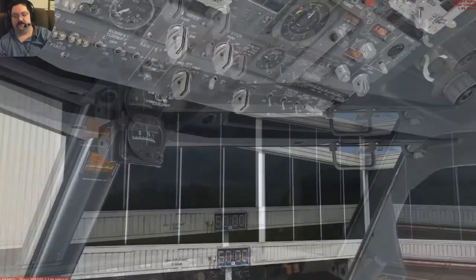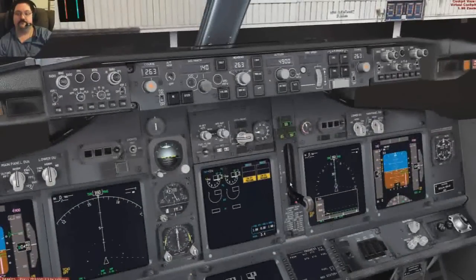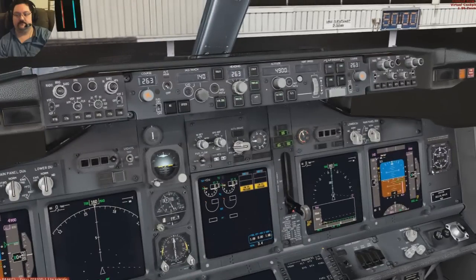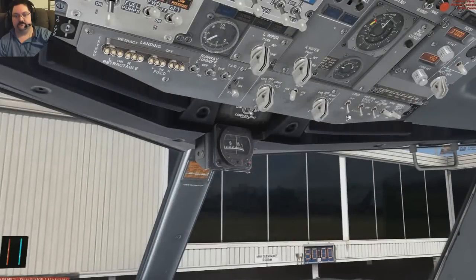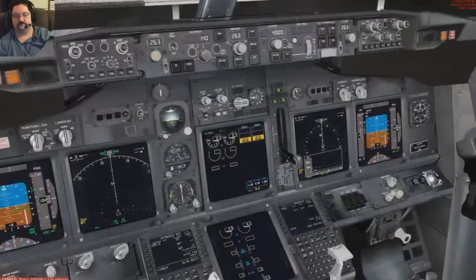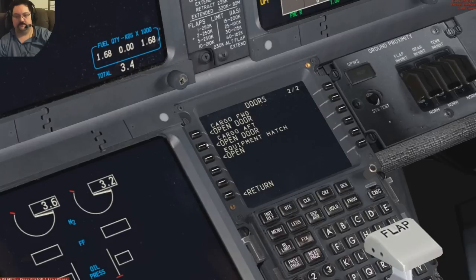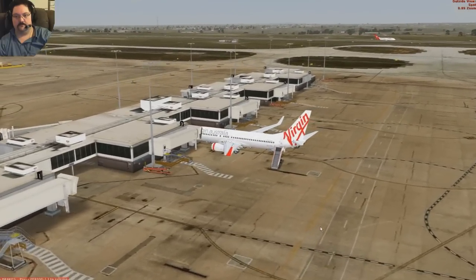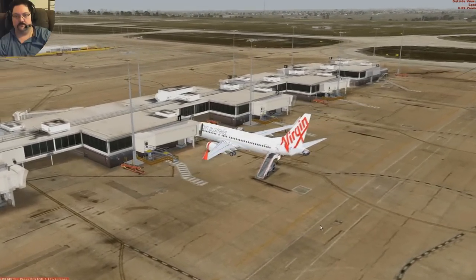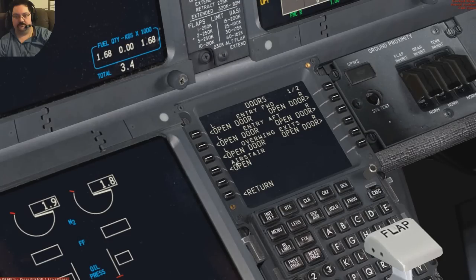Let's put the seatbelt signs down, disarm doors. Cabin crew, disarm doors, cross check. Now 17 on the clock. Ready to go. Doors open.